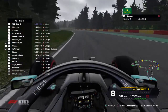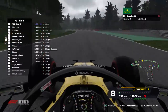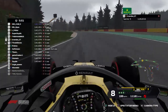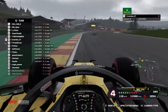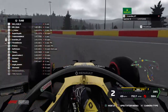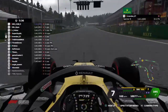So we will go on board with Brandon, who is currently purple sector 2 according to the game. That could be just the game being the game. But anyways, we head down towards the bus stop chicane now. Can Brandon take that off of New Zealand Cam, or can he at least get in front of his teammate? Let's see what happens. Anyway, that's P5 for Brandon now.